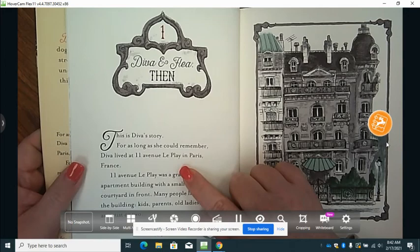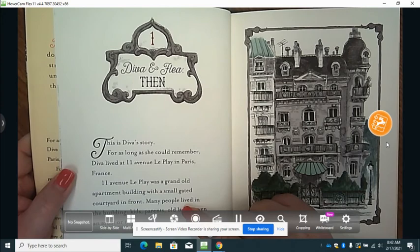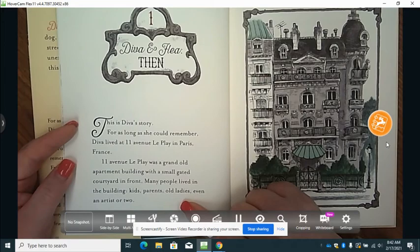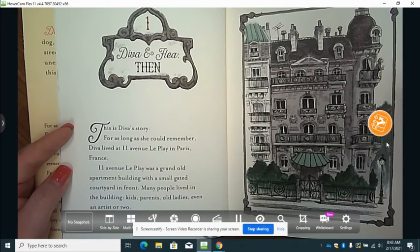This is Diva's story. For as long as she could remember, Diva lived at 11 Avenue La Play in Paris, France. 11 Avenue La Play was a grand old apartment building with a small gated courtyard in front. Many people lived in the building, kids, parents, old ladies, even an artist or two. And there's an illustration of the 11 Avenue La Play. And you can even see little Diva.